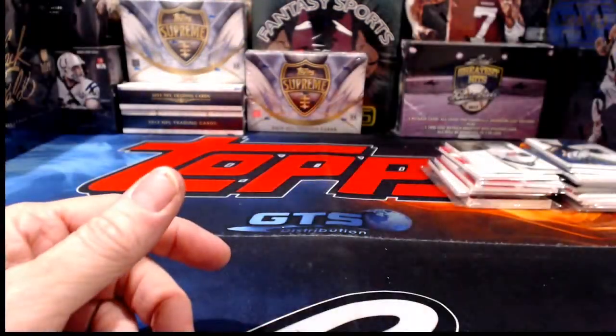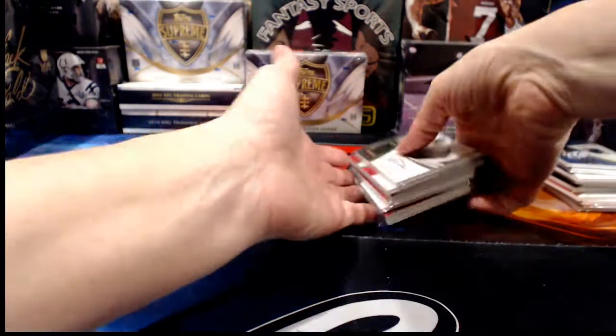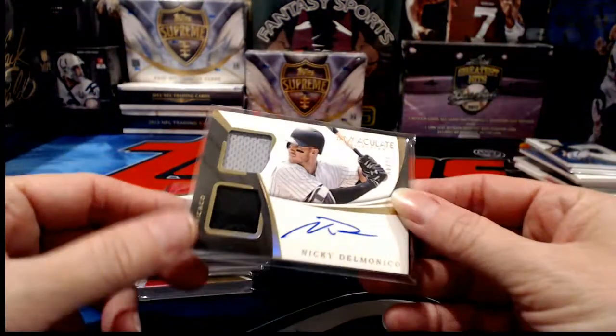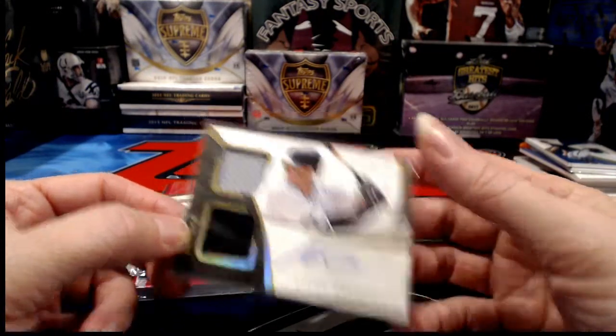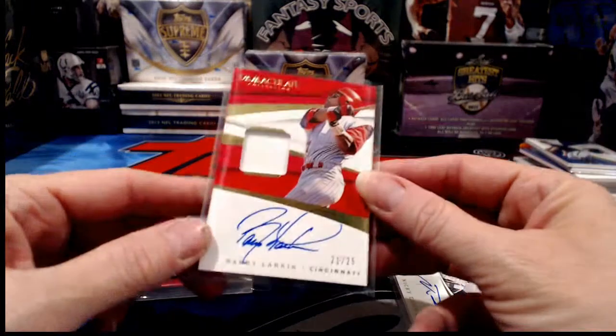Richard Urena for the Blue Jays. You should get him now while he's affordable. That's my thought process. And really Bo Bichette, too. It's just Baby Vlad will come up first. Nicky Delmonico to 49 for the White Sox.